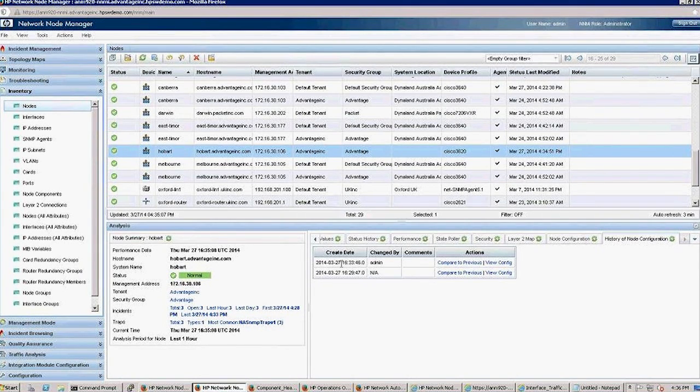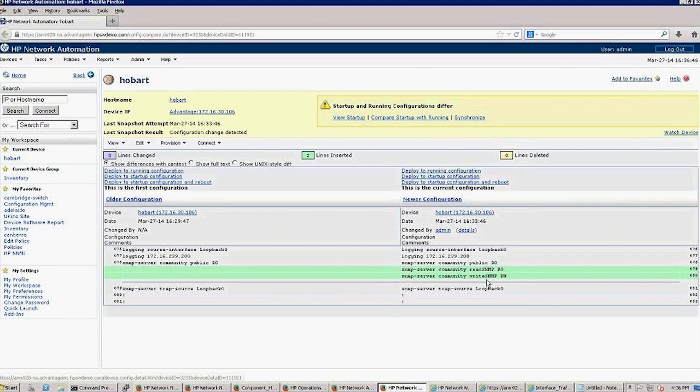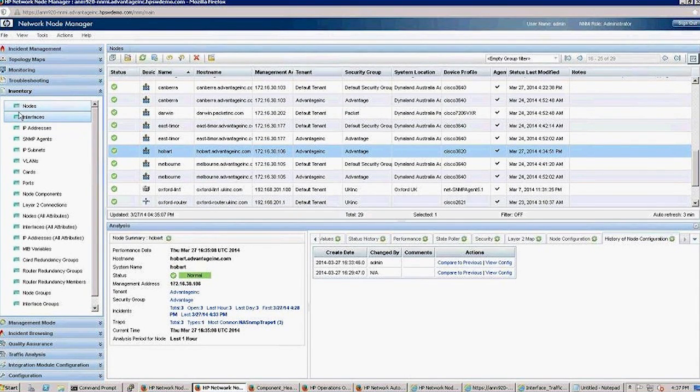So right over here, what it shows is that there was a configuration change made on this particular switch, right? And we can just click on compare to previous, and it would take us to a network automation window, and it will show the old configuration versus the new configuration. And as you would have realized, this is exactly what we changed a couple of minutes back on the device by running that provisioning task to configure the device with the SNMP read and write community string. So the idea is to capture those changes and capture who is actually making changes, because that's really the important piece in troubleshooting issues based on unplanned configuration changes made to the network devices.